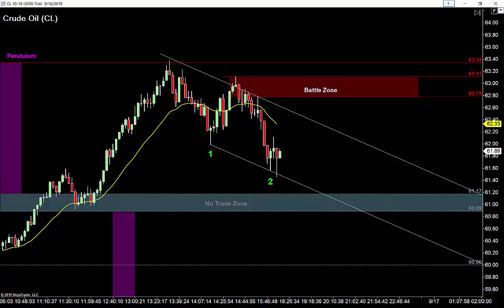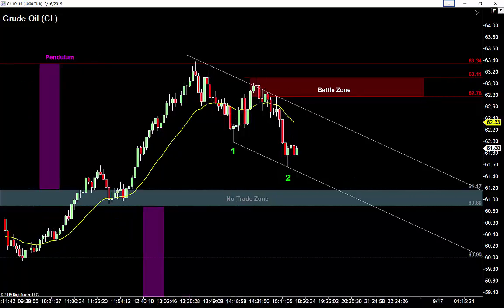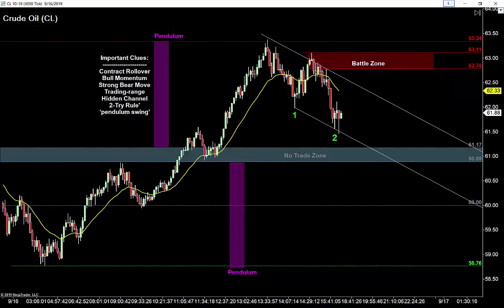Now, the one thing I'm concerned about, though, is a lot of news going on right now. Who knows what's going to happen here, right? Something could happen here and price could collapse. So imagine now price really takes off to the downside. How do we buy underneath this range? That's going to be the hardest part, in my opinion, to trade tomorrow morning.